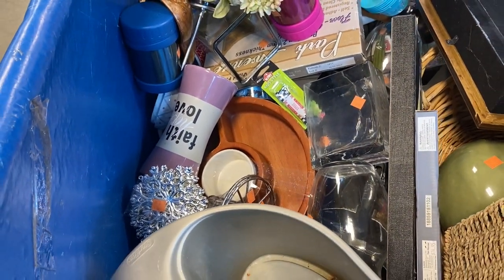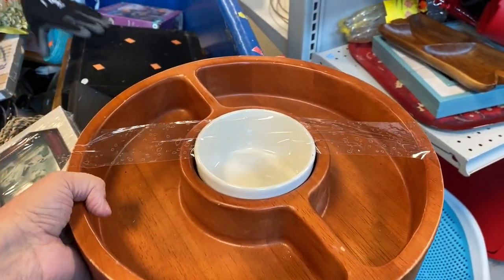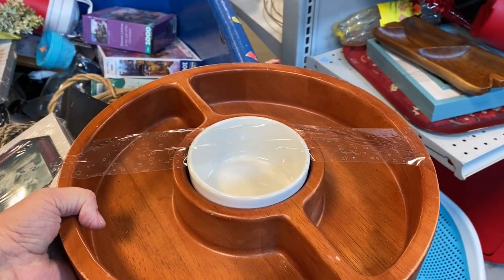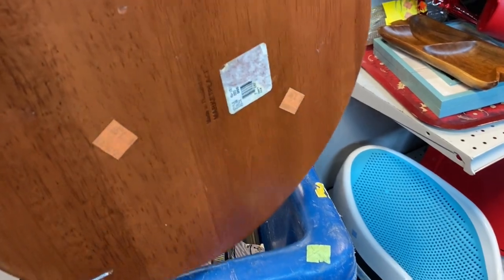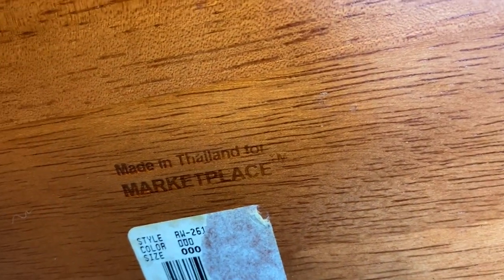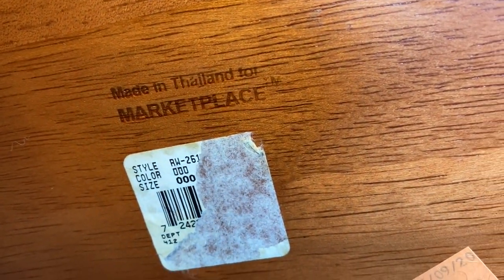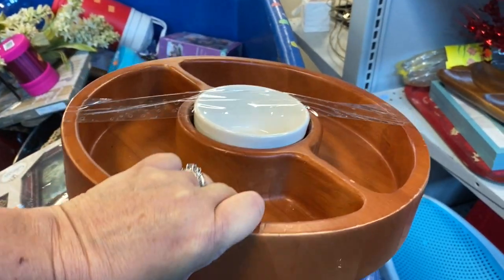And I noticed this piece right here, this wooden cheese and crackers tray. And so I asked if I could get it out. He handed it to me, and of course I looked it over. I noticed it was a really nice piece. It wasn't vintage, obviously, from the UPC sign. And it was also $3.99, not a bad price.